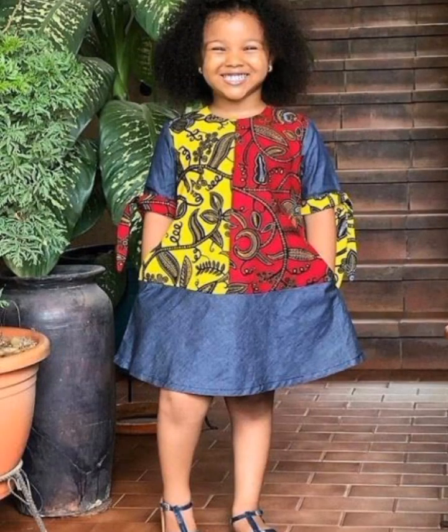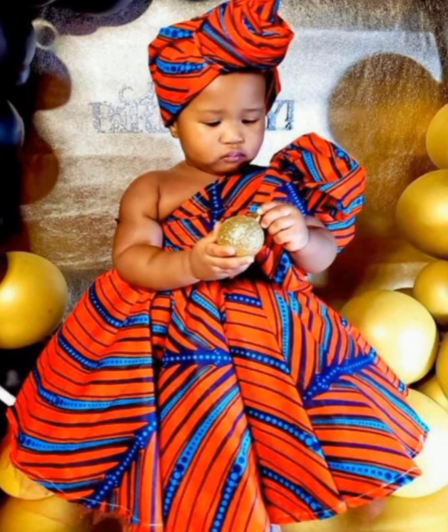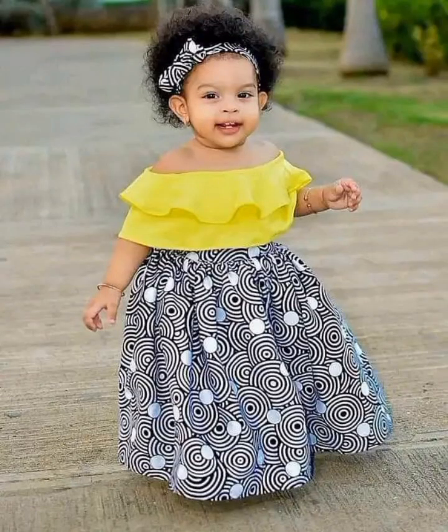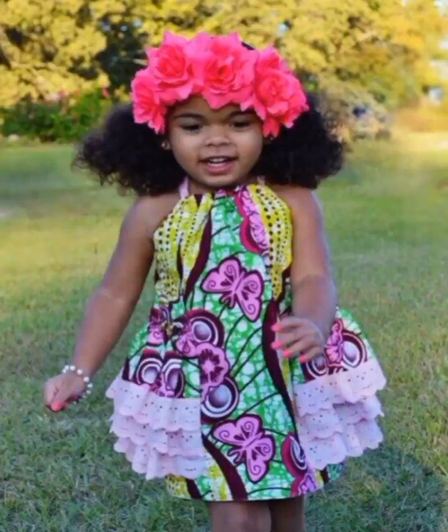As we embrace Ankara fashion styles for girl kids, let's take a moment to appreciate the talented designers who bring these delightful outfits to life. Their creativity and attention to detail make each piece a work of art. Additionally, we want to give a shout out to the young models who bring these outfits to life and inspire us with their confidence and charm.